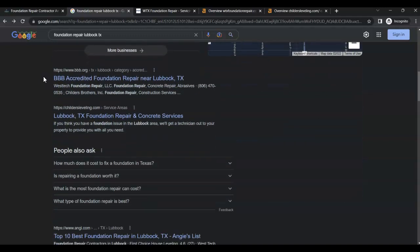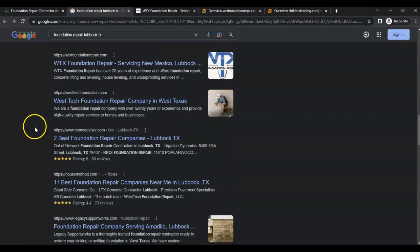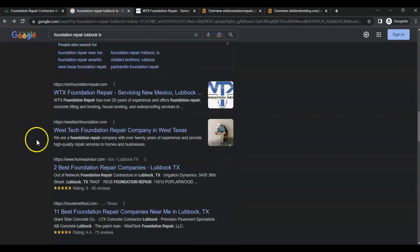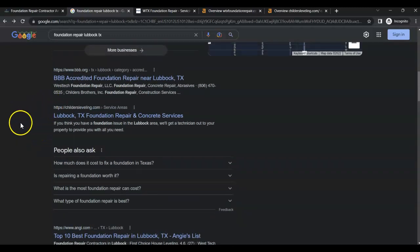And if we scroll down here, this is the organic listing. And this is where your website is ranking. And it's awesome that you guys are ranking for this keyword because 90% of people will stay on the first page here and they stay towards the top. And so you'd want to make sure that you're ranking for all the buyer intent keywords that you're interested in.